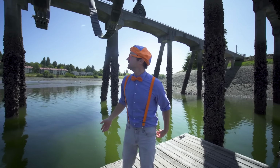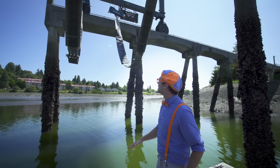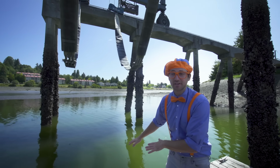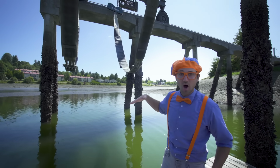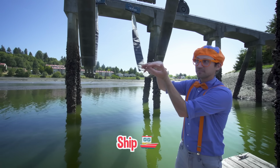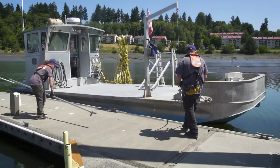You see what's happening? Those belts are lowering down to the water. And then they're gonna submerge themselves in the water, and that's when the boat is gonna go on top of the belts. And then the belts will lift the boat and then transport it to the land.